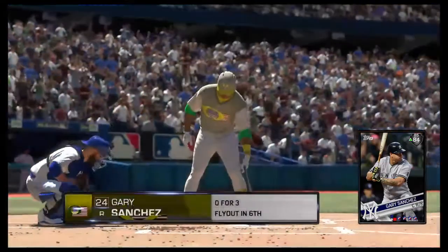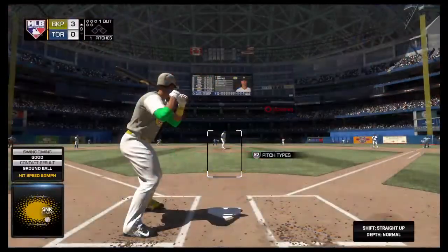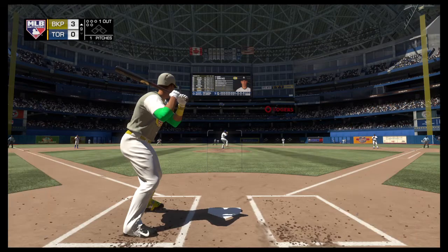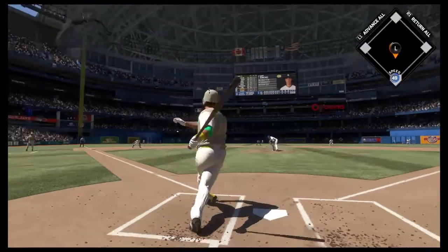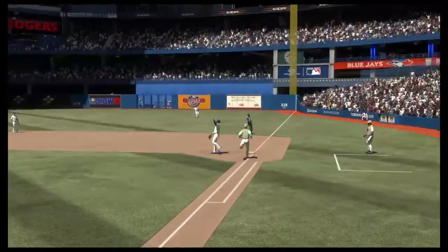Now batting. Coming to the plate now, Gary Sanchez. No hits for him so far. The security blanket. First pitch on its way. Smoke on the ground left side. Over to Smoke at first, and there are 2 away.